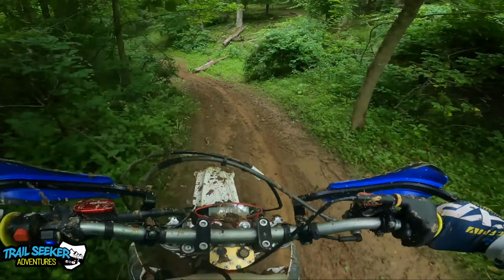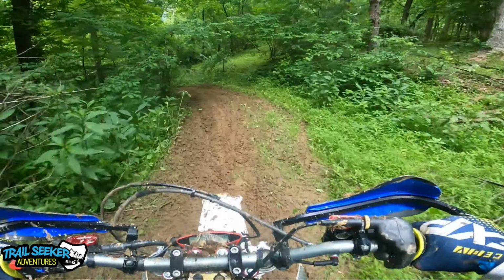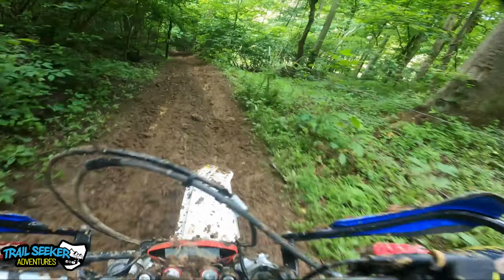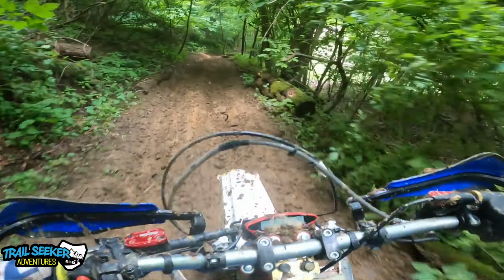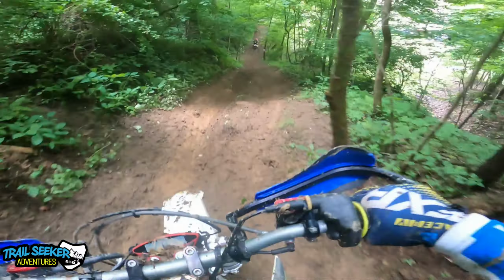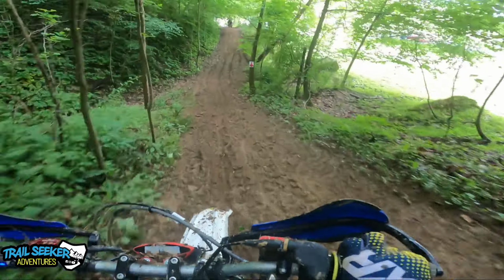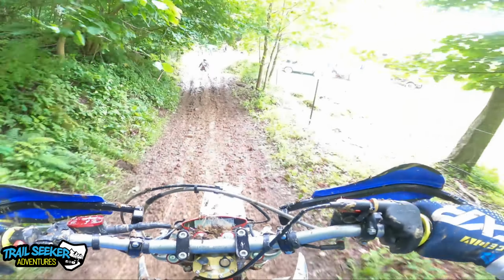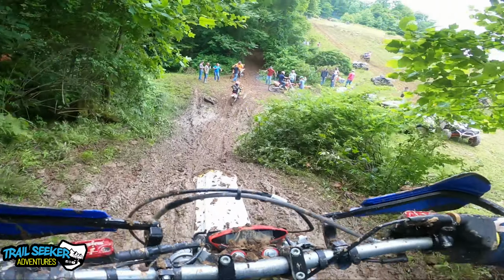Come over here, I think there was some slate rock or something, but there was something that would grab me somewhere right in this area. Right there it was. But there was something in there that made me pucker a few times. But we came down to the bottom of the hill and there was a little confusion going on.